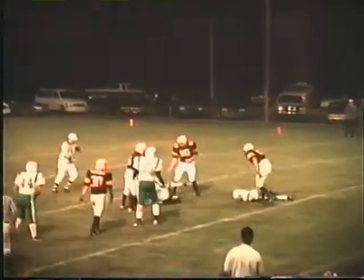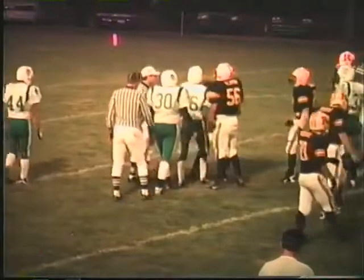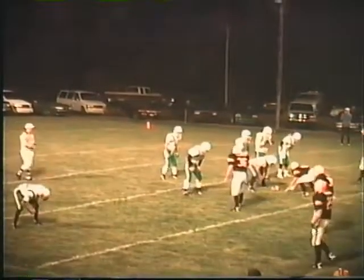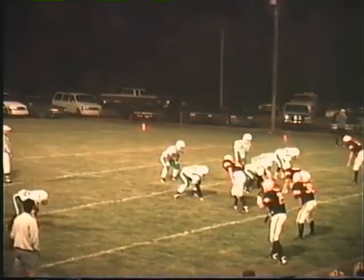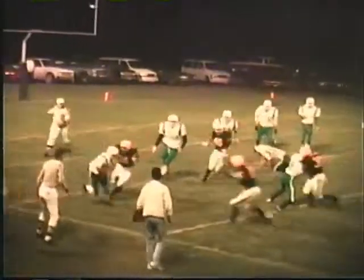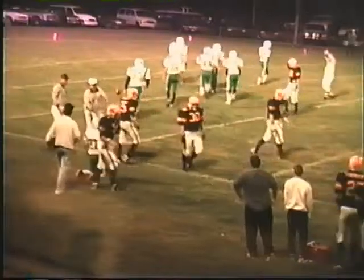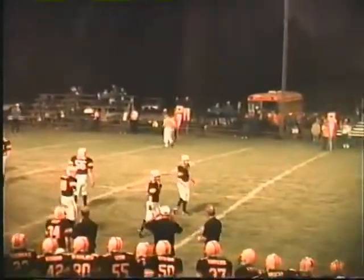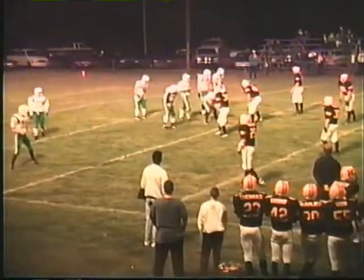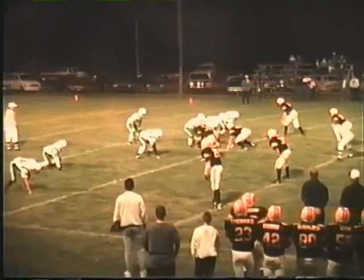Quarterback Cox. Lost a couple. Oh, Bauman made a nice stop in the backfield. Cox throws a quick pass to Henson on the right side. Pick up a 4-5, run out of bounds. Bronson and Engelkeen. Good long scrimmage.